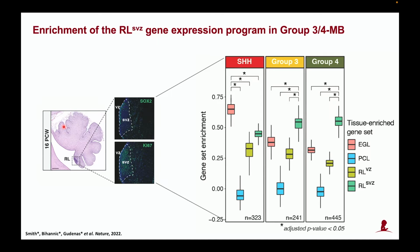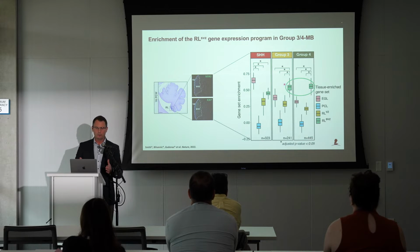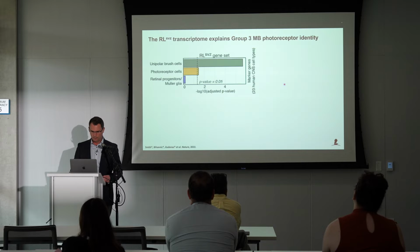And so looking at the gene expression profiles of those different compartments, we can quantify the expression of genes that discriminate those compartments in the different subgroups of medulloblastoma. And the take home here is that the rhombic lip subventricular zone and the genes that define the RLSVZ are highly expressed in groups 3 and 4, as shown here in the box plot. So once again, connecting these two subgroups to this particular compartment.